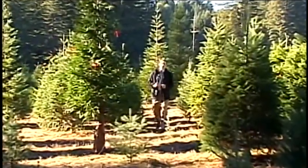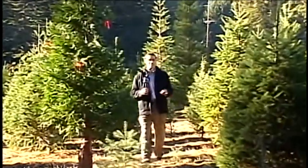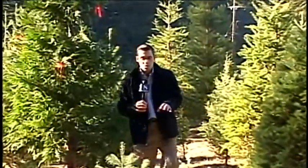There are 4,100 trees here at Ward Ranch, all priced the same, $60 whether you want a big 12-footer or a little 3-footer. Something that's included in that price tag, something you can't get anywhere else, a family experience.